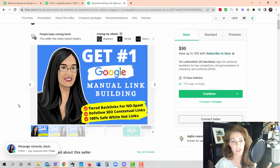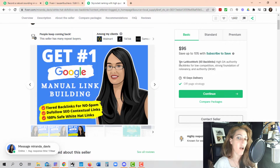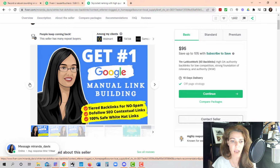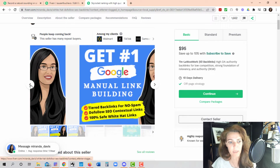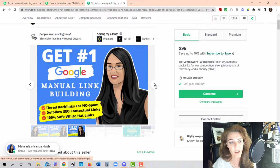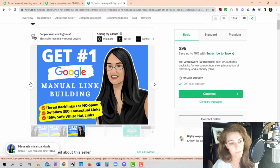It is so eye-catching. It is gorgeous, but I want to show you something. She has 3 different slots for a thumbnail, and she used the exact same one, same information, all 3 times. The third one is a little different because the text and the image are placed a little differently, but they all say the same thing: get number 1 on Google, manual link building, tiered backlinks, no spam, and so on.